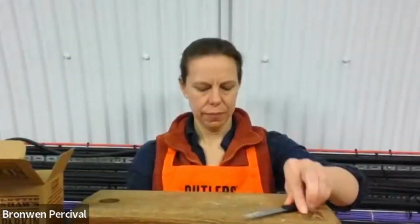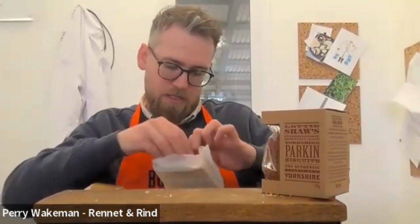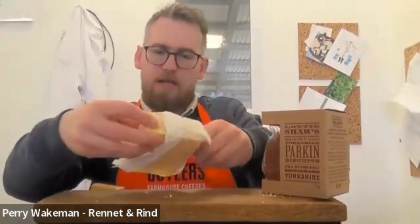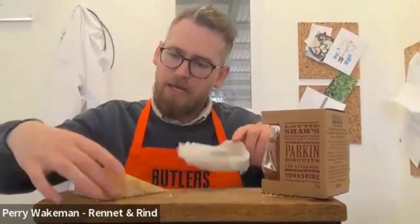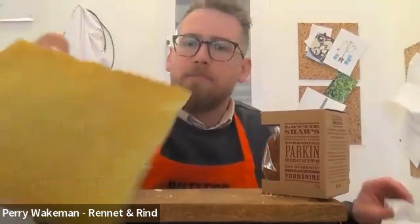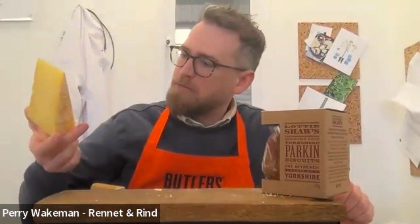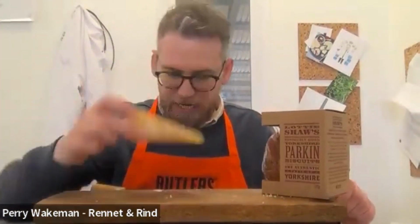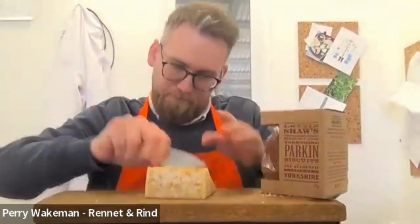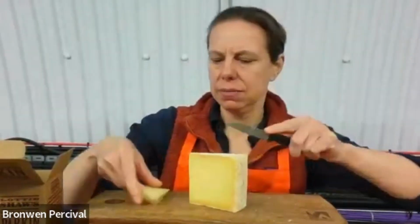Okay, guys. The next one is F21165. So another cloth bound, it would appear. Coloring looks a bit inconsistent, but I might have to run a knife over it to make sure that's the case, not the packaging. Looks really pleasant. I don't see anything particularly offensive at the moment. Quite a nice rich yellow color.